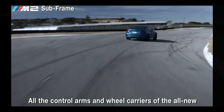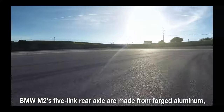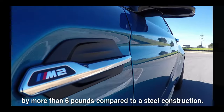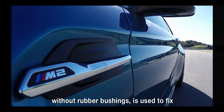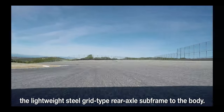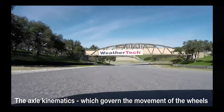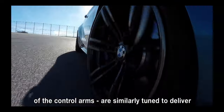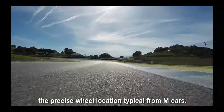All the control arms and wheel carriers of the all-new BMW M2's 5-link rear axle are made from forged aluminum, which reduces the unsprung masses of the wheel locating components by more than 6 pounds compared to a steel construction. In addition, a racing-derived rigid connection without rubber bushings is used to fix the lightweight steel grid-type rear axle subframe to the body. This further improves the wheel location and tracking stability. The axle kinematics, which govern the movement of the wheels under compression according to the arrangement of the control arms, are similarly tuned to deliver the precise wheel location typical of M cars.